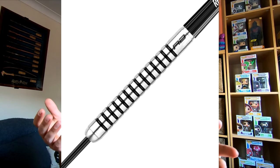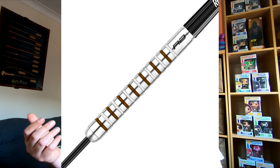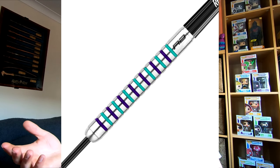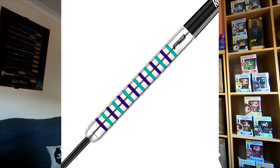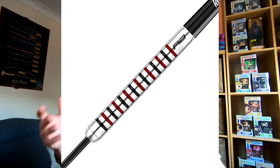So here's some ideas that I've got. I've taken the Fury 1s from Red Dragon Darts, and these are some different colourways that Jordan have done on their shoes, which I think could work on darts. These are the Cookies and Cream, the Grapes, Aqua, Cosmo, Shadow, Bred, which is black and red.